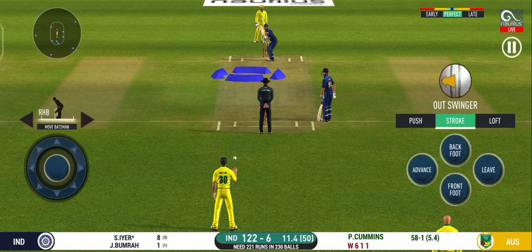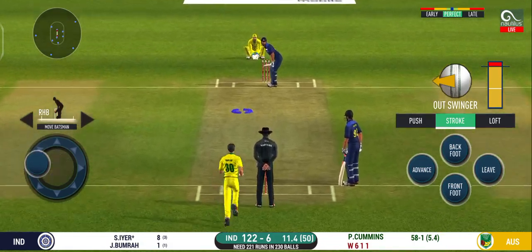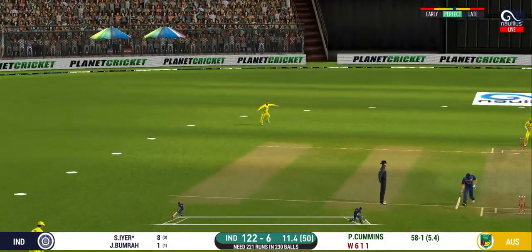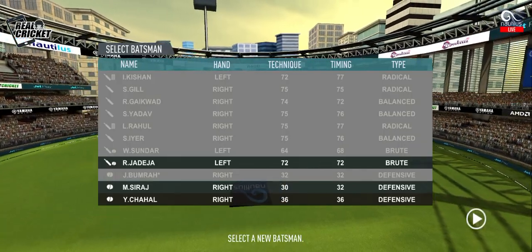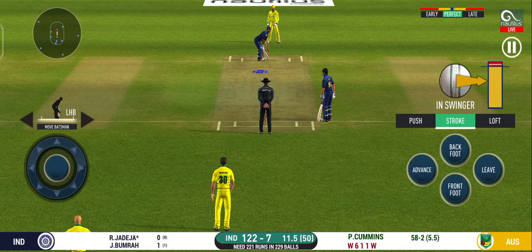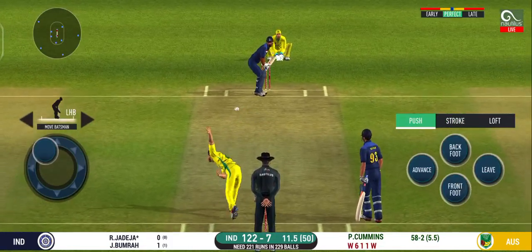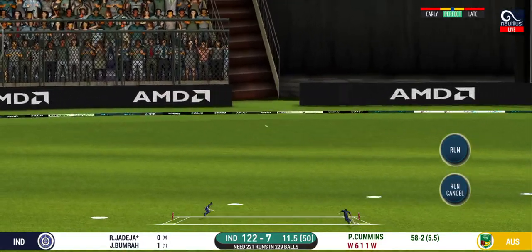The bowler is bowling from his favorite end. What a catch! That is brilliant bowling. The batsman had a poke at it and he is gone. Looks like there will be a lot of slower balls coming. That is lovely timing from the batsman.